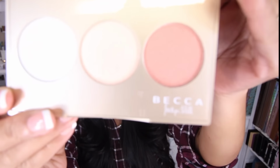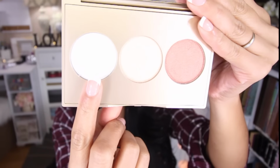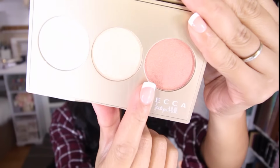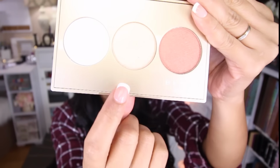I've been into highlighting lately, so I had to get the Becca Jaclyn Hill palette. I didn't really want to spend my money on a full-size highlighter because I feel like I'm never going to finish it, so I think this is a must-have if you're looking for a present for yourself or someone else. It has Champagne Glow, Pearl, and Blushed Copper, and I think Blushed Copper would make such a really pretty eyeshadow, especially during the summertime. It's just a really nice warm color.